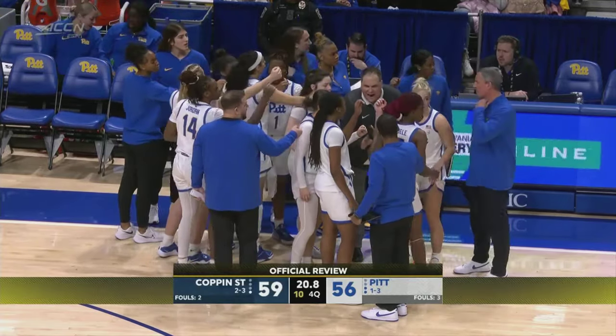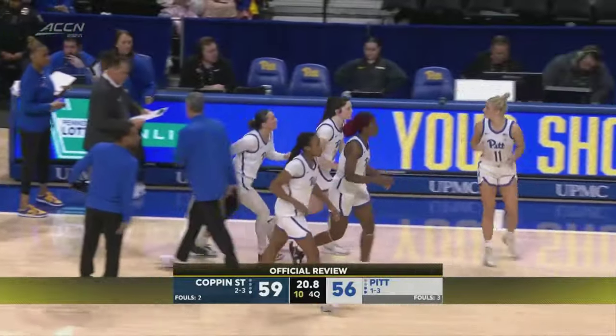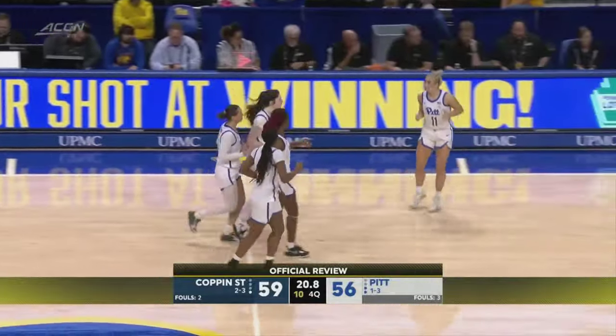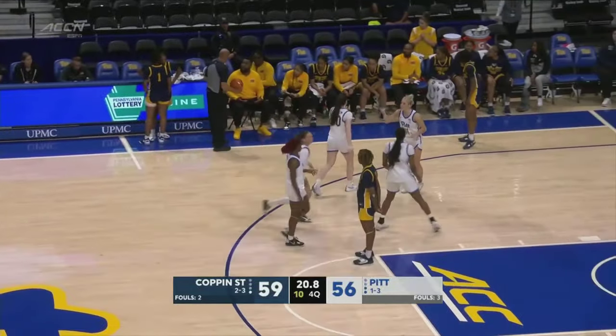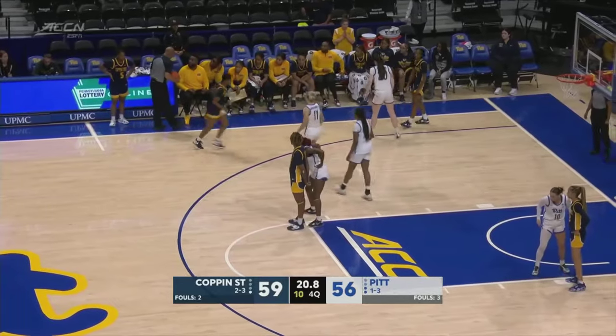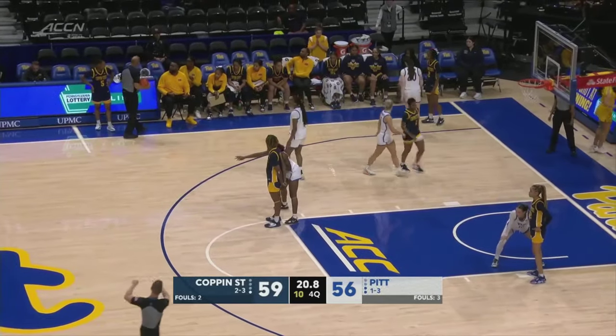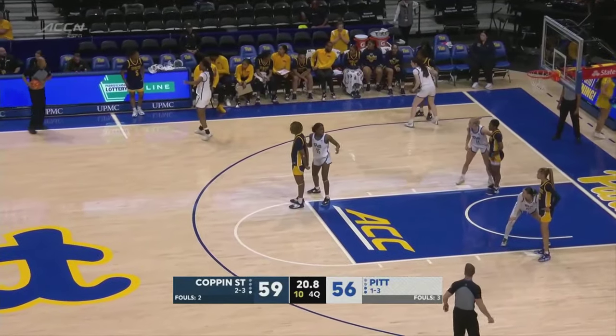Yeah, and obviously Coppin State coming a little bit back down to earth there with the field goal percentage. But then Pitt doing a really good job on the defensive side, putting some more pressure on Coppin State so they're not getting wide open baskets. So things will stay the way they are. 10 seconds on the shot clock, 20.8 on the game clock.